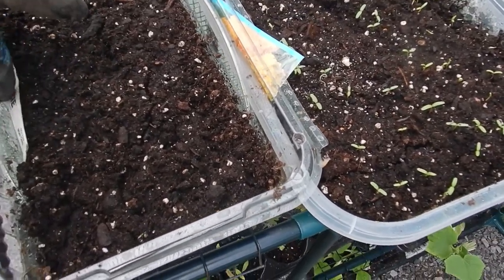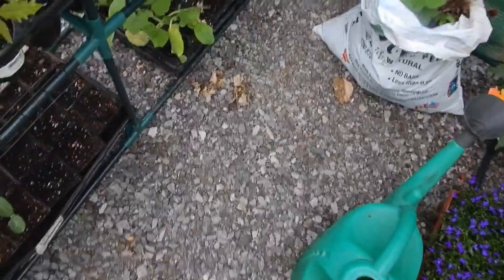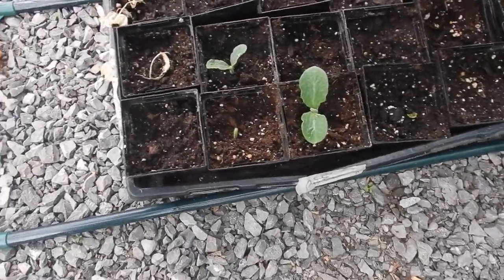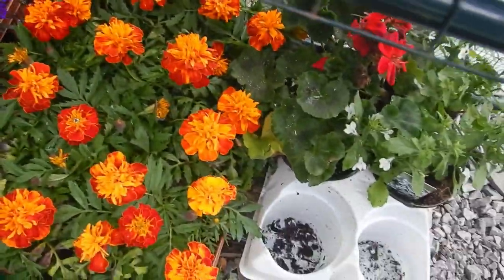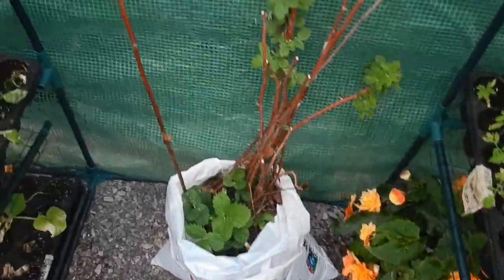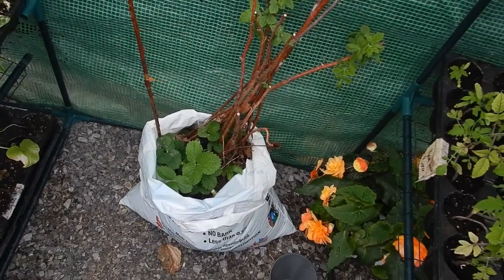What was there? What was this one? Rudbeckia. And then I bought some bedding plants at Costco. There are some more pumpkins and squashes coming out, so I've got some planting in the buckets. I was also given these beautiful raspberries that we've got to plant, and strawberries.